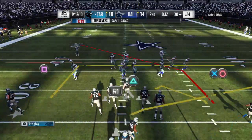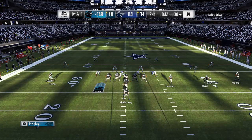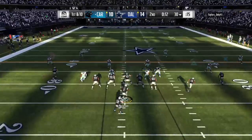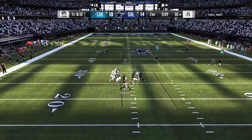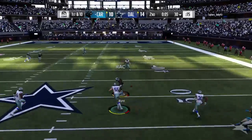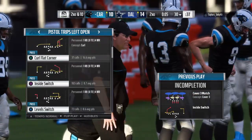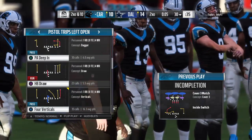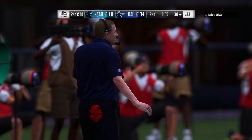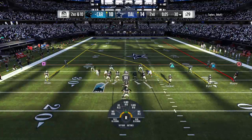Final 12 seconds of the half now as they've got it 1st and 10. Now following the interception, here's Newton. And that is incomplete, stopping the clock with 5 seconds to go. So now 2nd and 10 after the incompletion on 1st down.